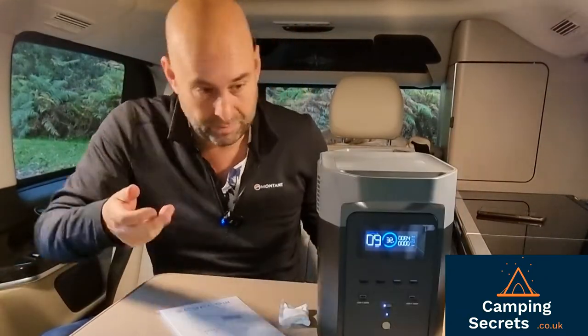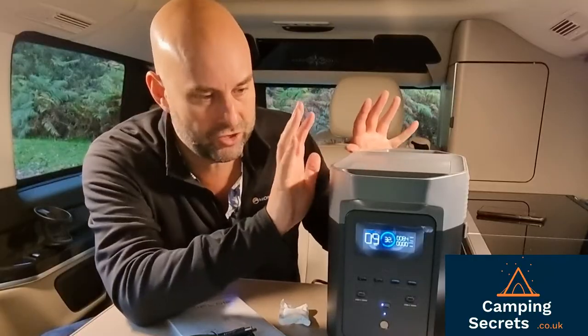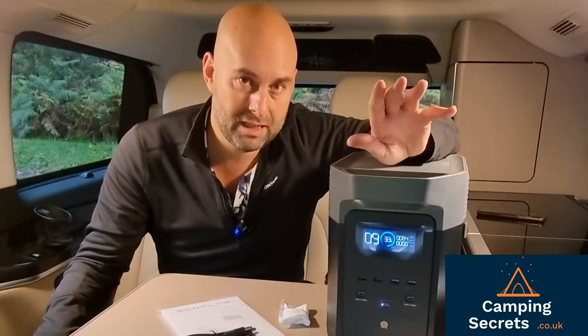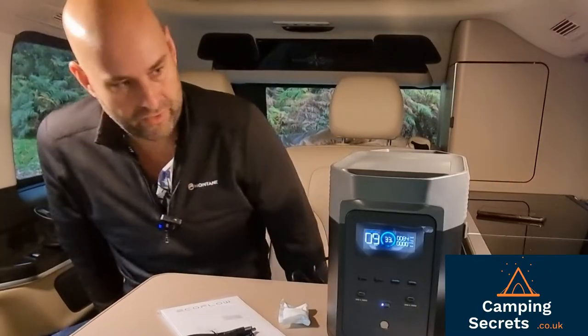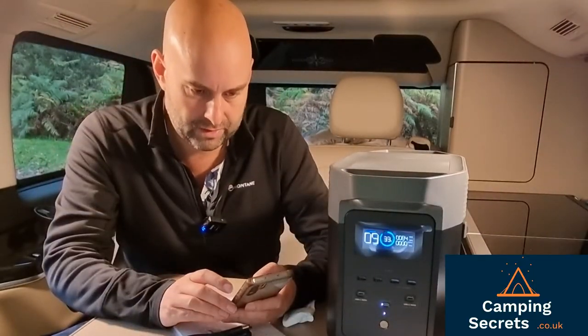So what about connectivity? The display on the Delta 2 has one of the best interfaces I've seen, with a lot of information there on how long is left remaining on the battery and how much juice it's using, etc. What EcoFlow have also given is a Bluetooth connection, which means you can use a smartphone app to talk directly to the EcoFlow and see how much you've got. And I believe you can even access it remotely when you're not at home. So I'm going to attempt to do that now, if I can find my phone. Let's see how intuitive it is.